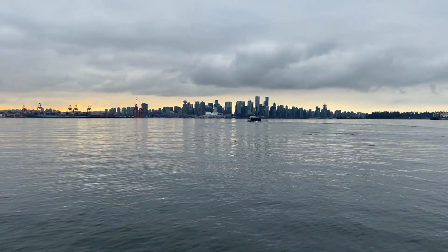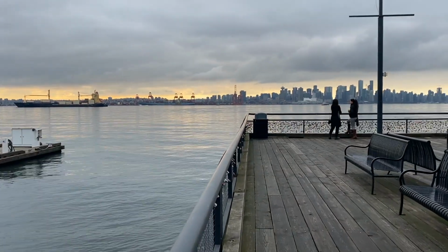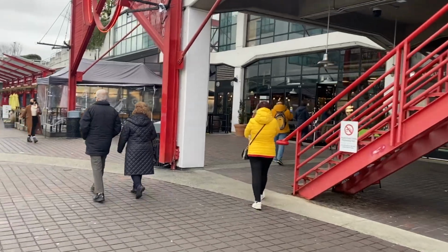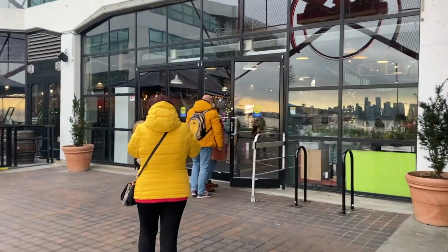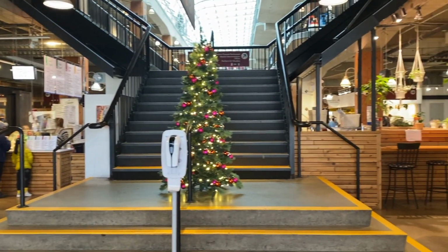Basically, what people do is they buy a lock, they engrave the lock with the initials of their loved ones or the person that they are dating, and then they will lock that lock on the gate there. It's similar to what people do in Paris or other parts of Europe. This is the first place I've seen this actually in Canada before, but it's a really cool thing to do.